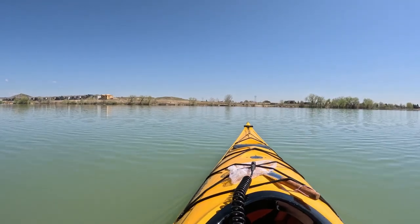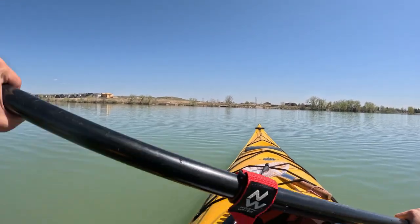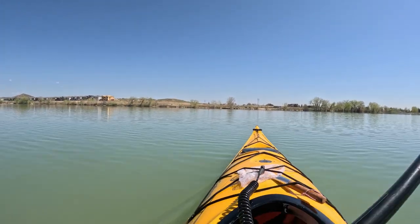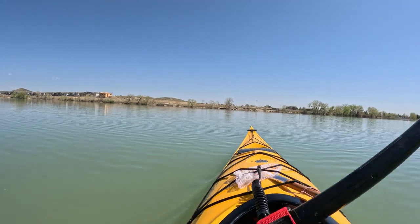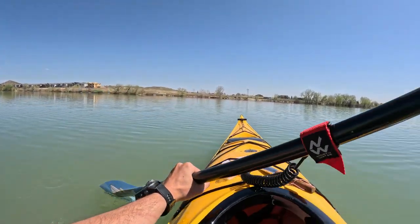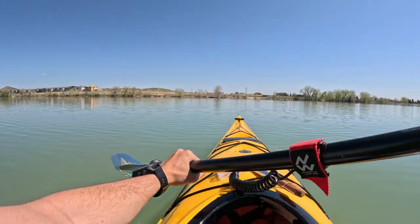Heading back. What a good day to be back out here on Boedecker, taking out the Eddyline. When I get back, I'm gonna show you what I use to transport my kayak and how I get all set up to travel.